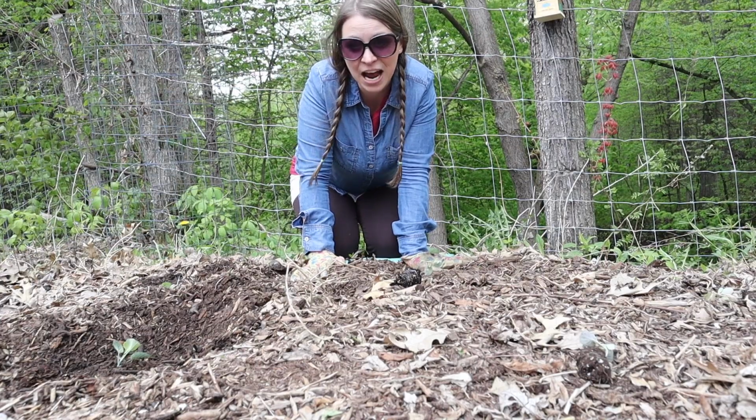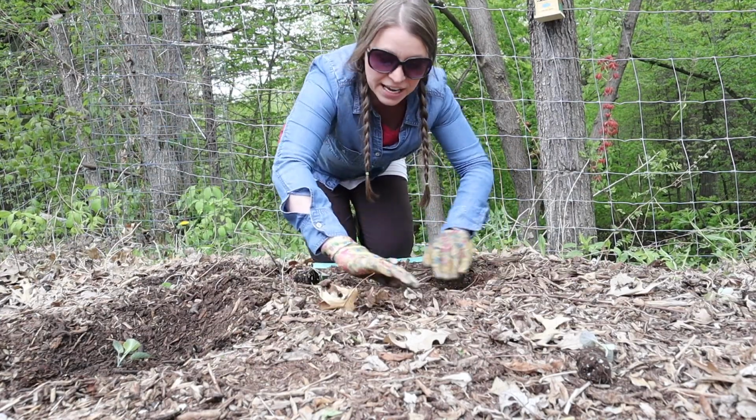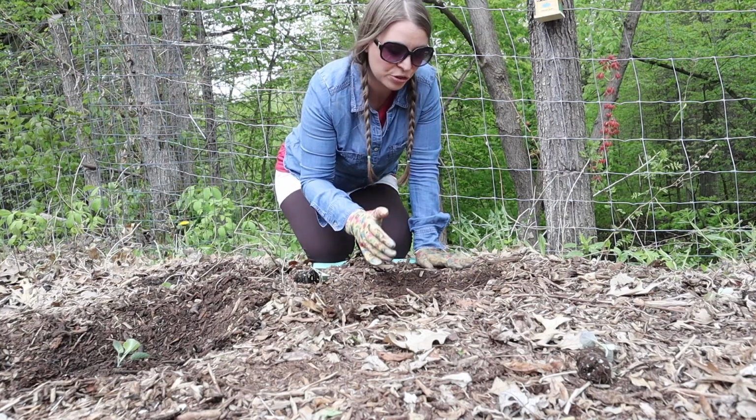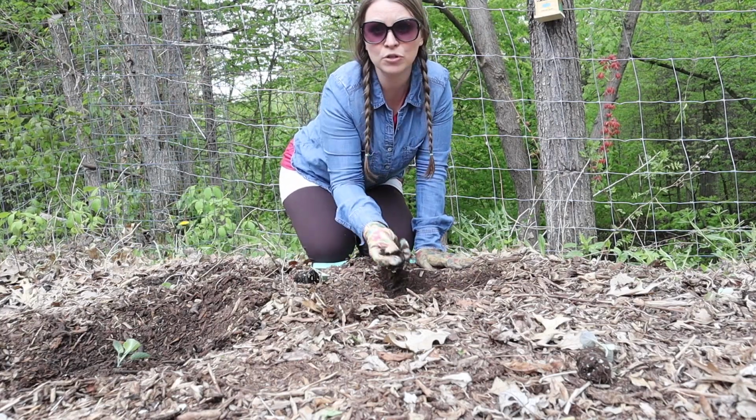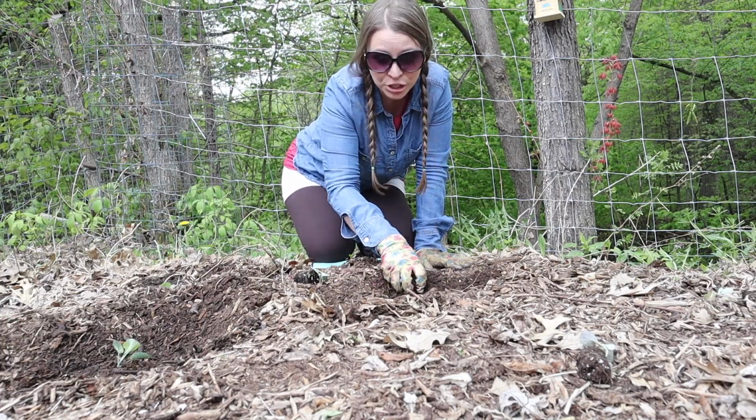The wood chips lay on top, and then when we're ready to plant, we actually scoop aside the wood chips and we get to the dirt. The wood chips do break down and become soil themselves. So what I am actually digging into formerly was wood chips.